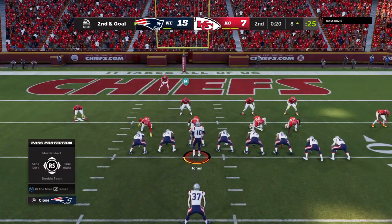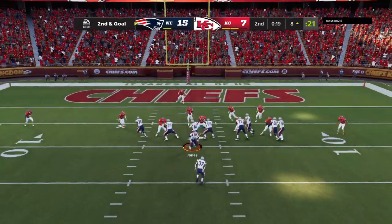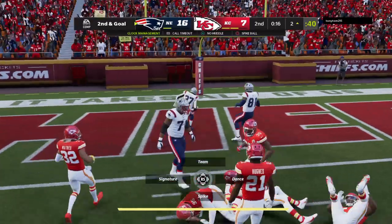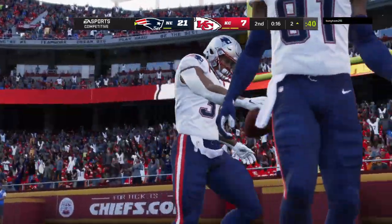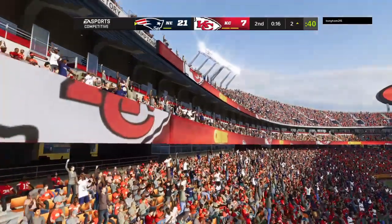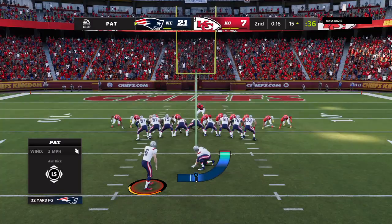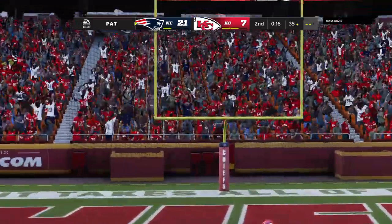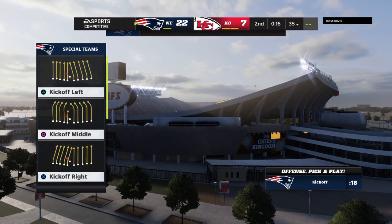Nothing on first down, so the ball remains at the 8-yard line, 2nd and goal. Now Harris. And he'll take it into the end zone for a Patriot touchdown. Damian Harris, as the first half is winding down. And the Patriots would extend their lead here just before halftime. Extra point up and good by Folk. And the lead is up to 15 now.